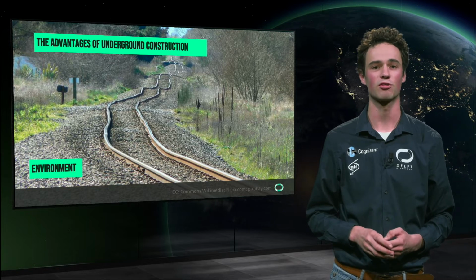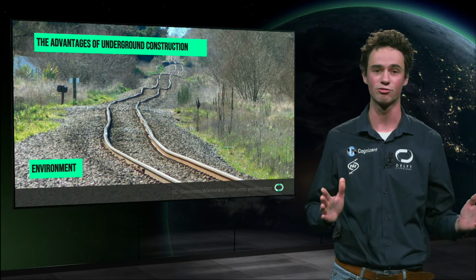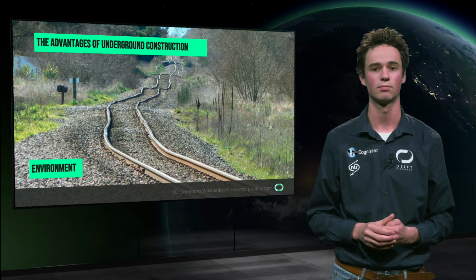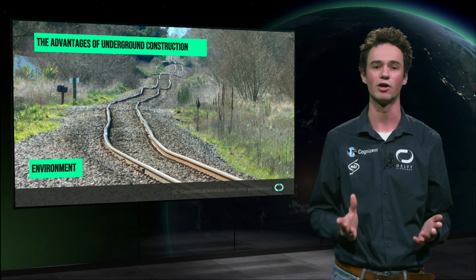A solution to this might be the use of dilation segments, which allows for the tube to expand freely. The downside, however, of these dilation segments is their risk for bad air tightness. More vacuum pumps will therefore be needed to overcome leakage of air into the tube.